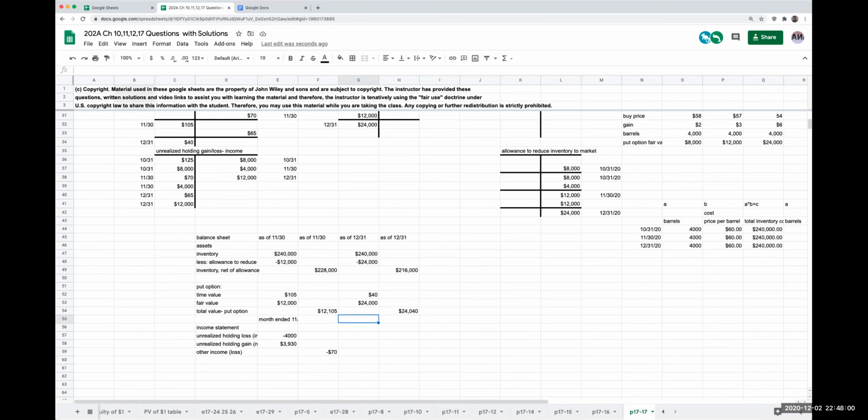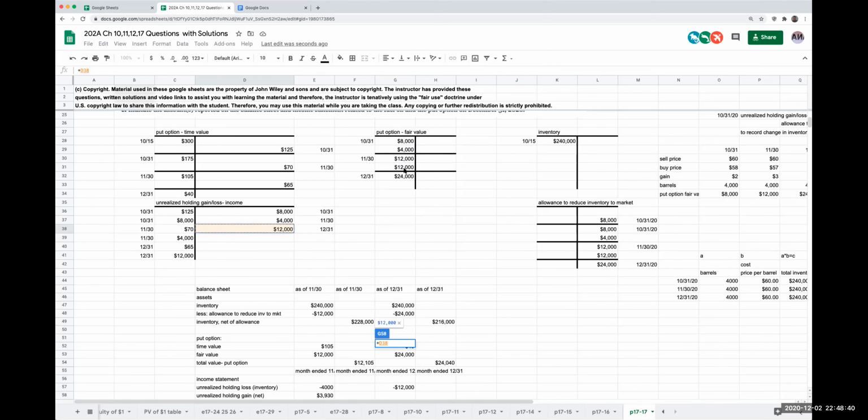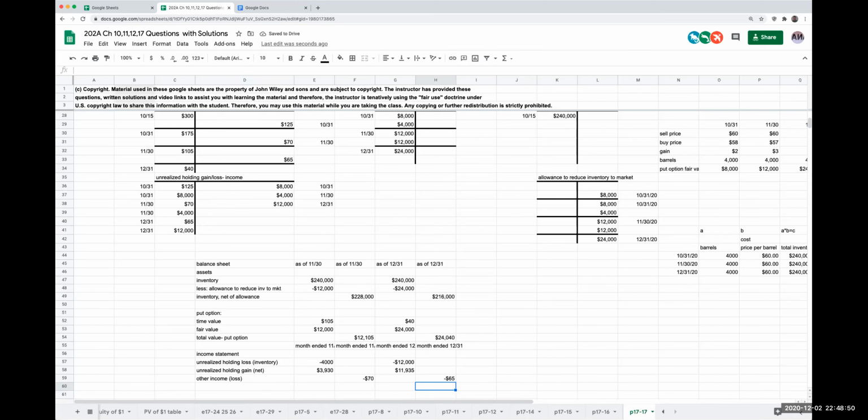For my income statement, and this is going to be for the month ended 12/31, my unrealized holding loss relating to the inventory is going to be 12,000, because that's what I lost during the month. That was the decline in the value of my inventory. However, this was counterbalanced by my net gain, which is going to be plus 12,000. That's for the put option right over here for the fair value, but I will subtract out the 65 relating to the time value of the put option. So my other income or loss net is going to be $65.